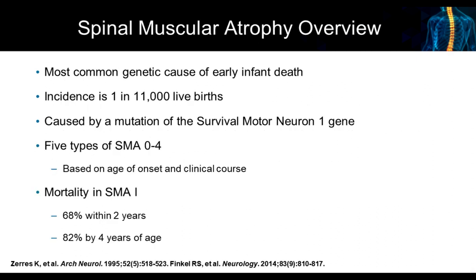With that, let me jump into a real broad overview of spinal muscular atrophy. This is the most common genetic cause of early infant death. And if you look at the incidence, it is fairly rare. The incidence is 1 in about 11,000 live births. It's caused by a mutation of the SMN2 gene. As we look at spinal muscular atrophy, basically we have 5 types, which are based on age of onset and clinical course. I'm not going to go into those right now. Dr. Darras has a few slides where he'll review those different 5 types.